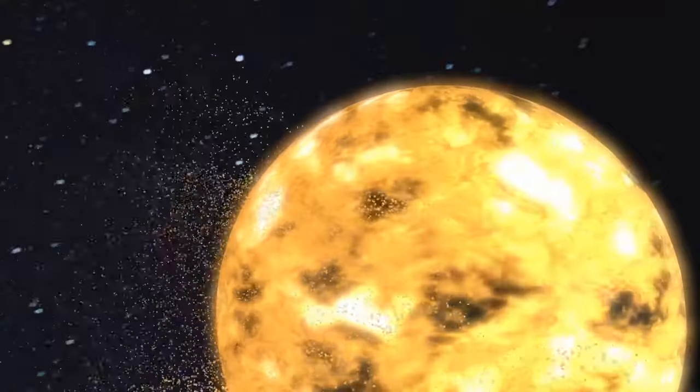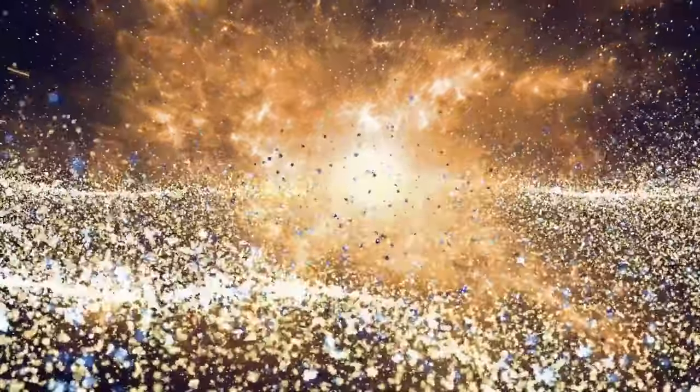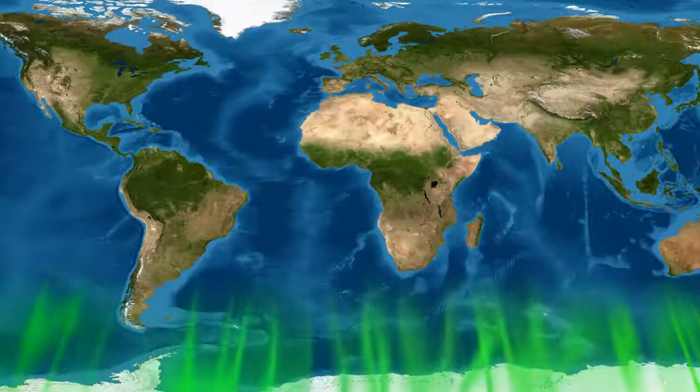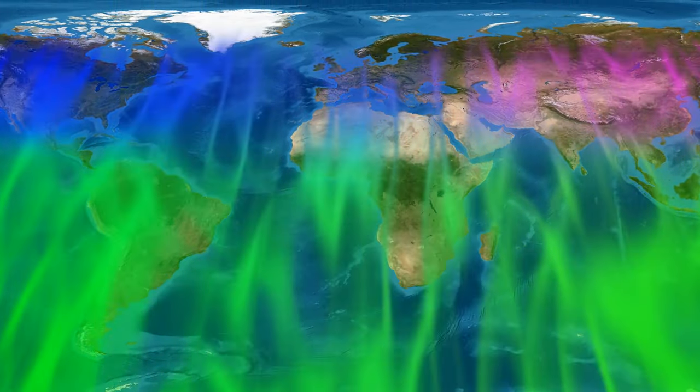Those levels are their strength ratings. For you to see the northern lights south of the Great Lakes, a storm must be rated at least G3. G5 storms will be able to produce auroras that will even reach Florida.